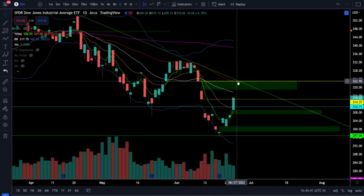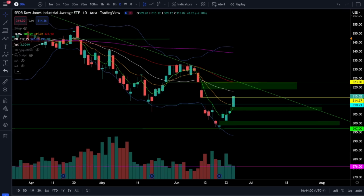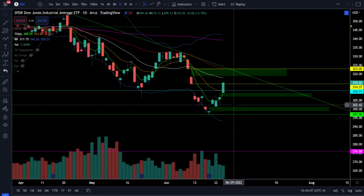So very strong resistance at 323 if we do get that break above 318, and to the downside, your critical support for the bulls will be down here just below 311. And below that, you're looking for the gap fills at 307, and then the next gap fill will be all the way down here right around 299. And if at any point we lose the previous low at 297, we could start to see the Dow Jones trending down towards 276.